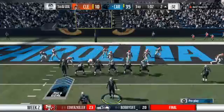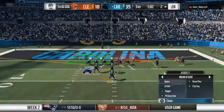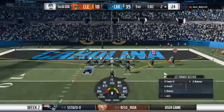Now what do you think they're going to try and dial up on 3rd and goal? Well, knowing them and knowing what we just saw, I think they're throwing it again, don't you? I think you have to. I think in this situation, you kind of run out of your running plays, fire another one into the end zone.